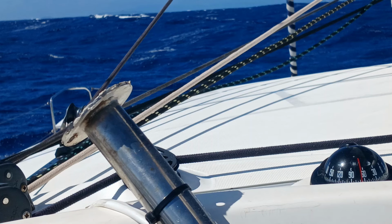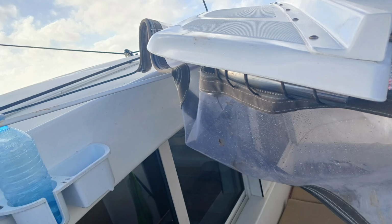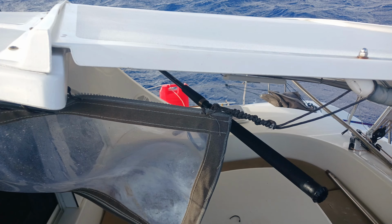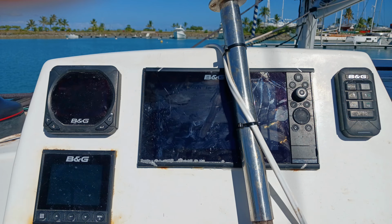The waves coming from three different directions caused the boat to twist back and forth violently, and some of the screws came out, some of the stainless steel welds didn't hold, some of the stainless steel poles bent, and it caused the bimini top to fall down in three stages, breaking up some of the fiberglass gel coat. But even with that, I still had to get the fenders out, but the bimini was about halfway down to the waist and shattered my plotter.